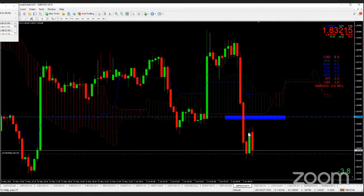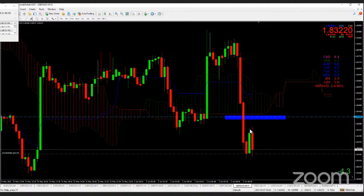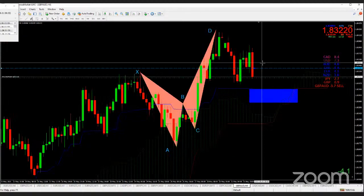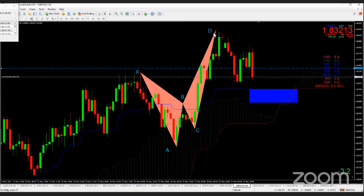So you can see if we had gotten here, it would have been 11 pips earlier, but that's fine. So with this, now, because it's a harmonic pattern, usually you get in at D, that is the price reversal zone. Now, because we didn't get in there, we want to still apply. Let me do this.